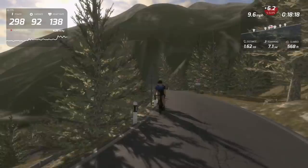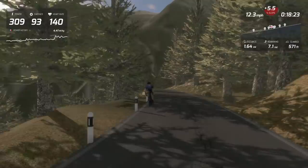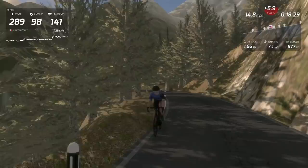RGT is known for its close to realistic graphics. I am running it here in ultra mode and I'm getting around 60 frames per second. And you can also run it on Apple TV in ultra mode. However, your frame rate will drop to about 30 frames per second, which is still not too bad.